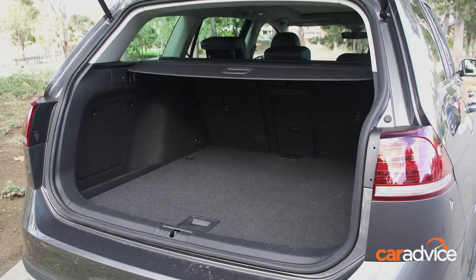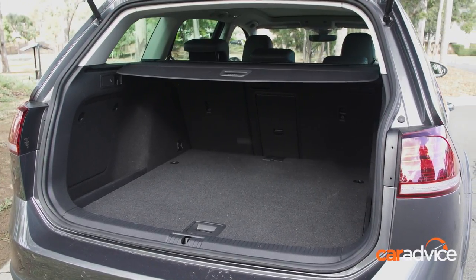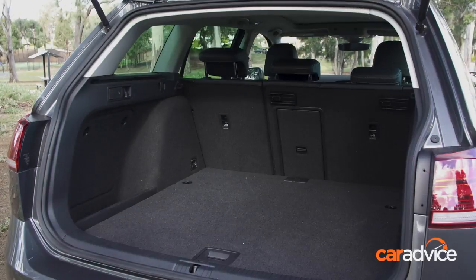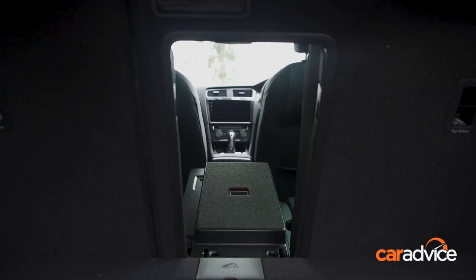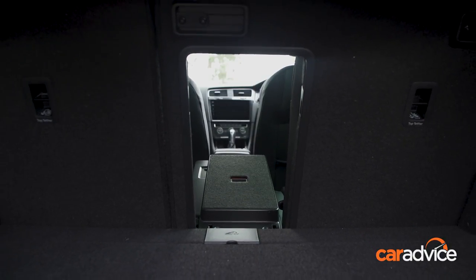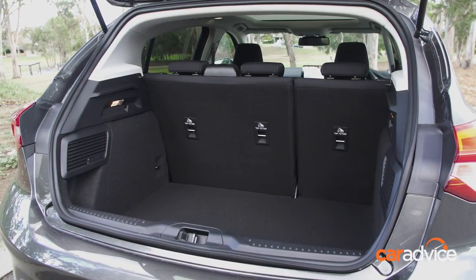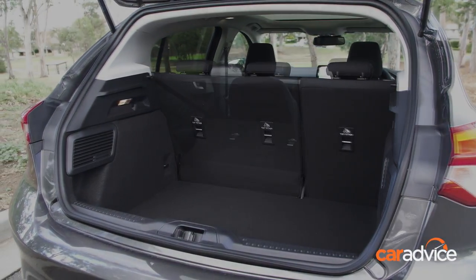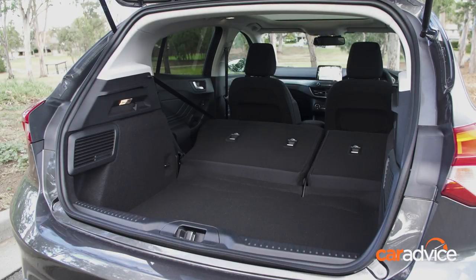At around a metre wide and deep, the Golf wagon's huge 605-litre boot is easily the most commodious on test. It expands via release levers to an unbeatable 1620 litres and features a ski port that's handy for those trips to the snow. At 375 litres, the Focus's boot isn't nearly as large as the Golf's, but it's a decent size for a small hatchback, its width and depth making for quite usable space.